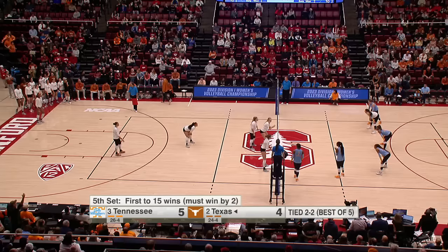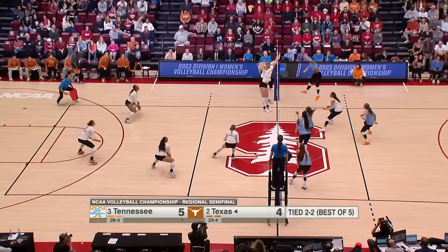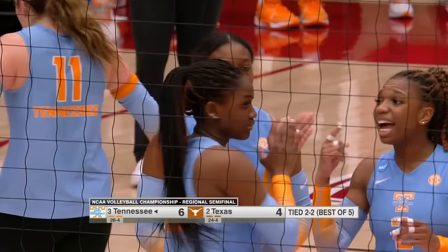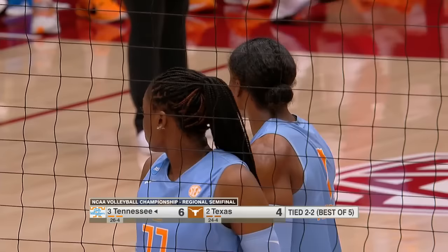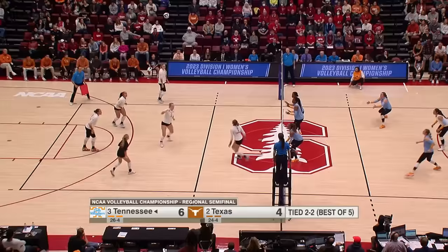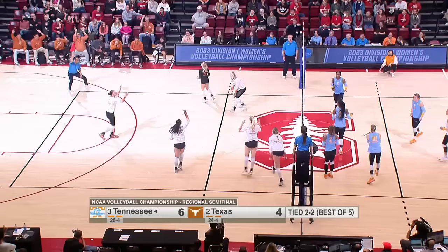Asia O'Neill to serve for Texas. 22 kills for Skinner. Set back for Fingle, and Fingle with the calm kill for Tennessee. And isn't this fun? We get 3 rotations of Maddie Skinner across the front. Now we're going to get 3 rotations of Morgan Fingle across the front, and we are just exchanging offense. Ashlyn King set to serve for Tennessee. Fingle looks for Skinner from the back row attack again. Love it. Missed the mark. Point Texas.